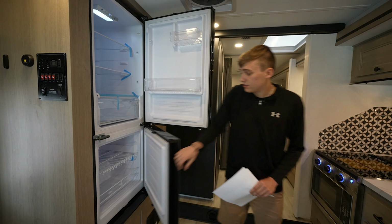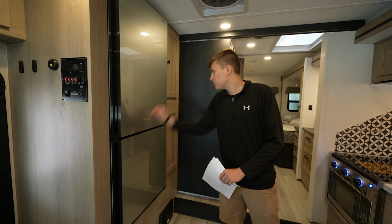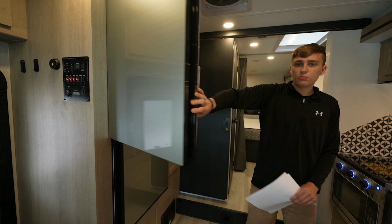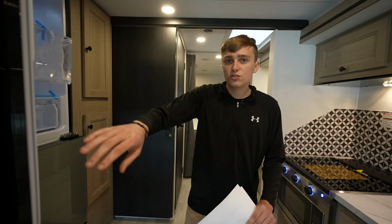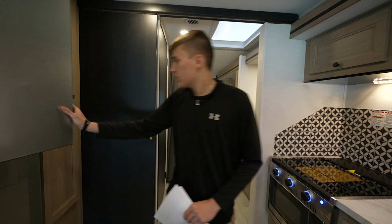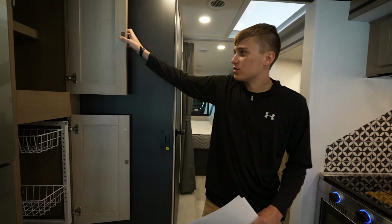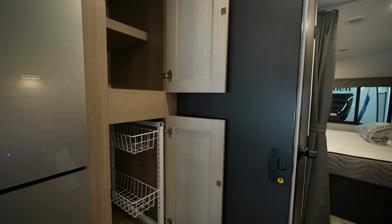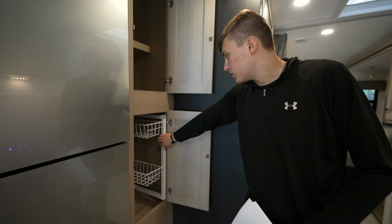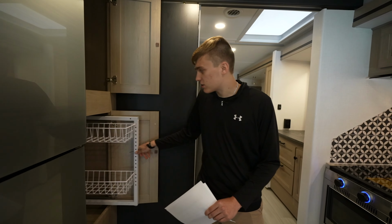One cool thing about this one too is it's also going to be one of the dual side opener refrigerators. So it actually opens for both sides. That's cool, especially in these new 2024s. A lot of people like it. Right here, they give you some more storage next to it. So this can be utilized as pantry space or just about anything. They already put some shelves in there for chips, snacks, stuff like that. And this can actually be slid out too, so you don't have to reach in there, which is real nice to have.